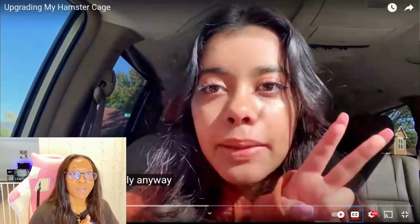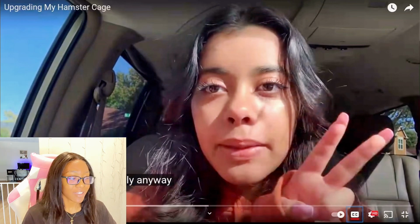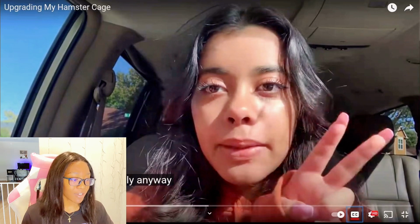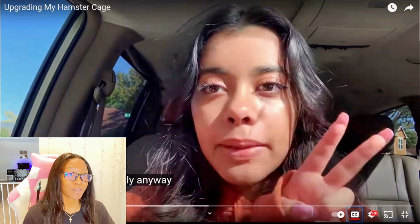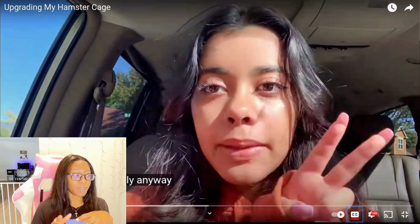Okay, so we're off to a good start. I don't know what kind of cage she has yet. I'm not sure if she's going to show it at the end when she's switching the hamster from the current hamster cage to the Detolf. The Detolf is a really good hamster cage that's also low priced. It does also have its cons in my opinion. But to each his own.